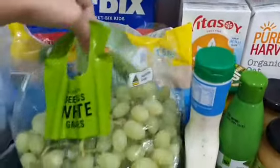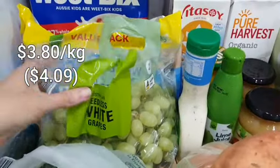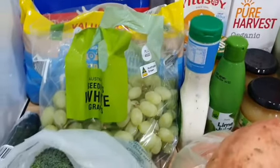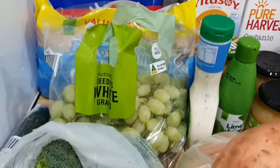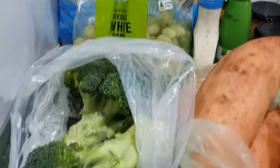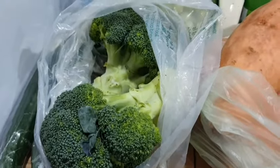All right, fruit. I grabbed some more grapes because the ones that I bought Monday are already gone. So we've got some more grapes. They were $3.90 at Woolies. They're not too bad. They're okay. Not the best grapes, but they're not the worst either. Broccoli, fresh broccoli was a good price, so I've grabbed 2 of these.